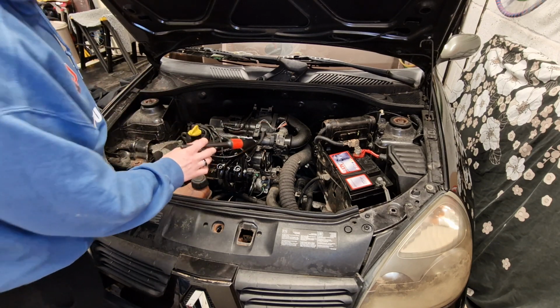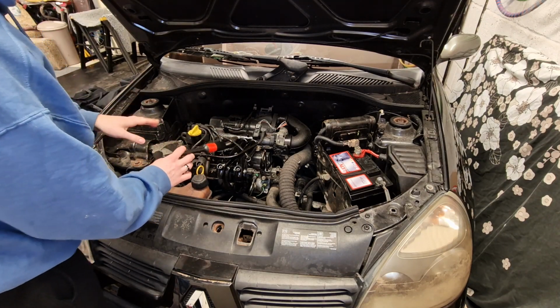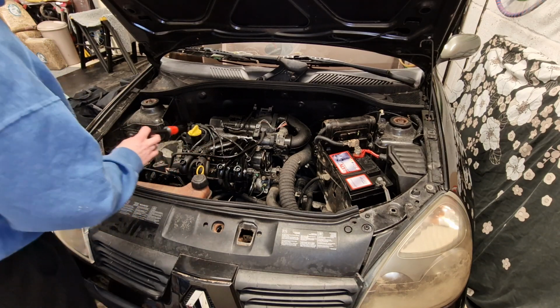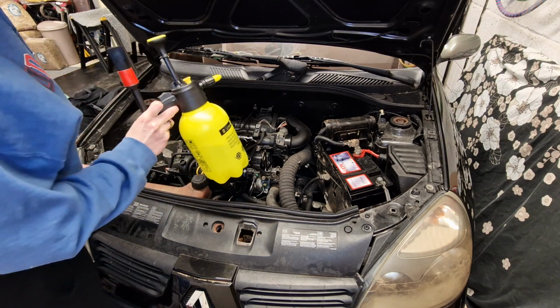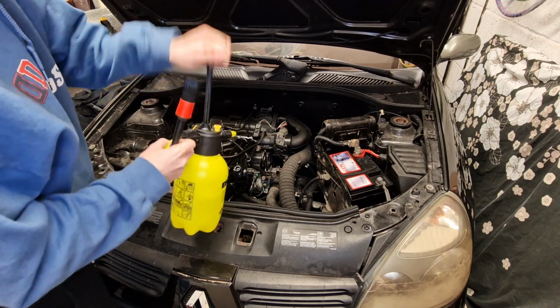I must point out as well, always do this on a cold engine bay. If you do it on a hot engine bay, A, you might burn yourself, and B, the product will burn on and not be very good. It does say to hose it off, but I recommend just using a water bottle because then you can target the areas a bit easier.